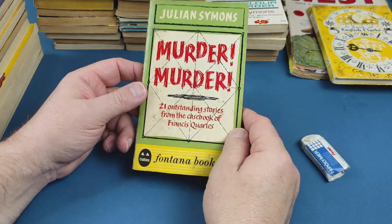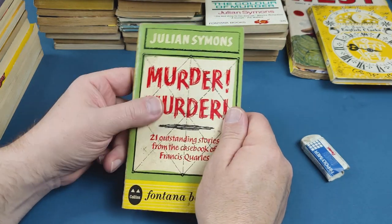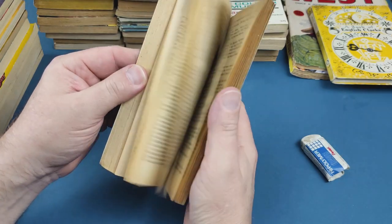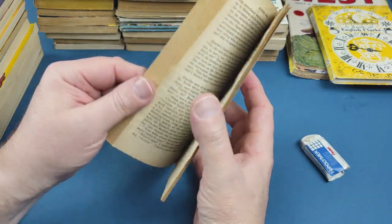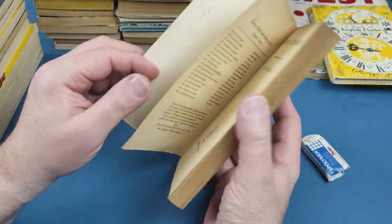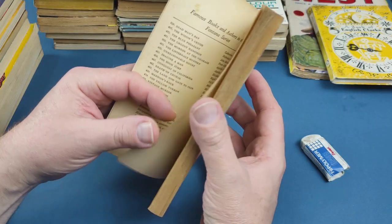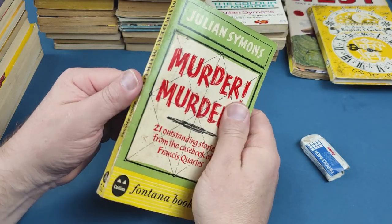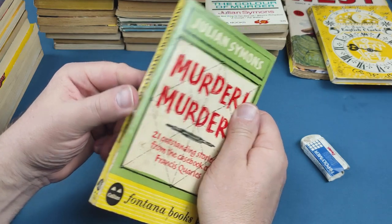This is an earlier Julian Symons in Fontana, a bit worn, though, unfortunately, number 534. This one's actually in a bit of a worn old state, as you can see. It's almost like it's got wet or dirty or something like that, but it is a first from 61, but as you can see, it's sort of lost its luster, if that makes sense.